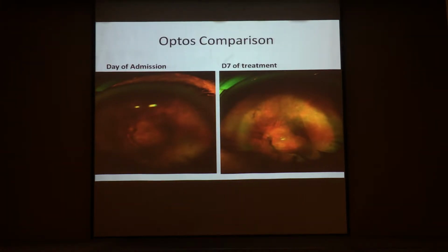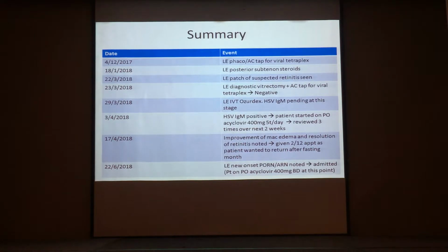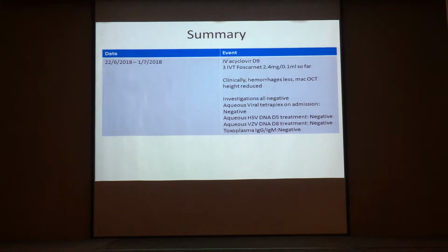This is day of admission. This is day 7 of treatment. There seems to be a partial response. Edema-wise, it seemed to be settling down a little bit. Sorry, these slides were prepared when I was sending them off for second opinions to other specialists.